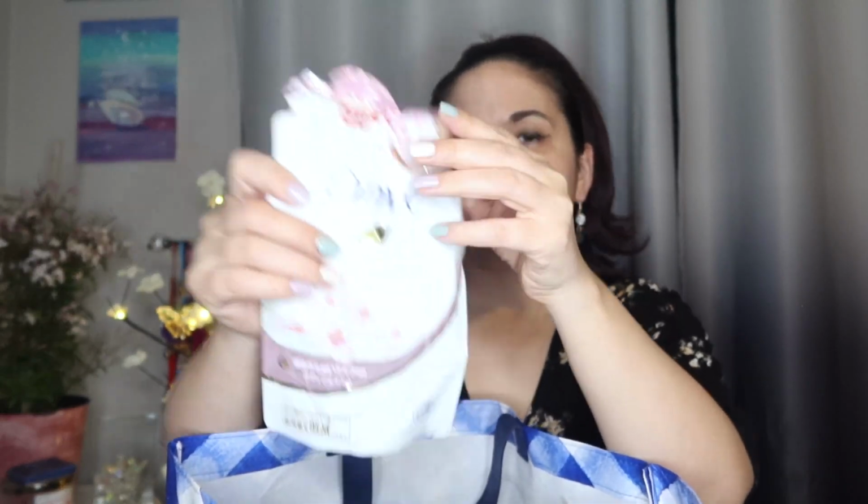So I do have another bottle or two from Philosophy that I like to use for the winter. I like to pair my scents with the seasons, and I guess a lot of people like to do that. So we have that. And then this one was a refillable Dove Sakura Cherry Blossom body wash.